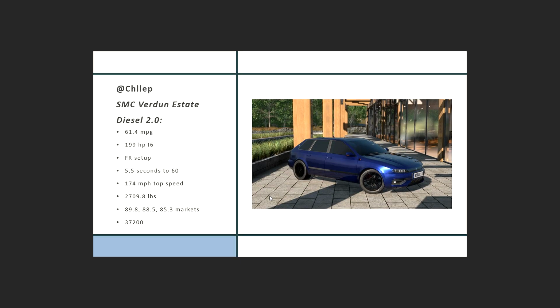Second up, we have the SME Verdun Estate Diesel 2.0 that gets 61.4 miles per gallon. That's pretty impressive even for a diesel. Me being that I'm in the United States, we really don't have a lot of diesel cars here, and even the ones that we have don't get that good of miles per gallon, so that's pretty impressive.